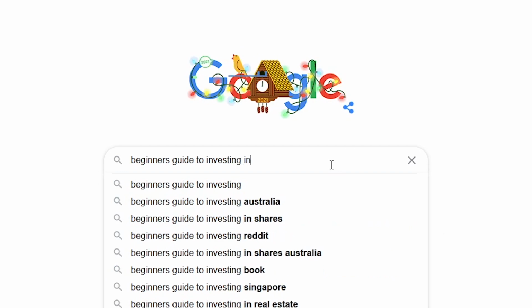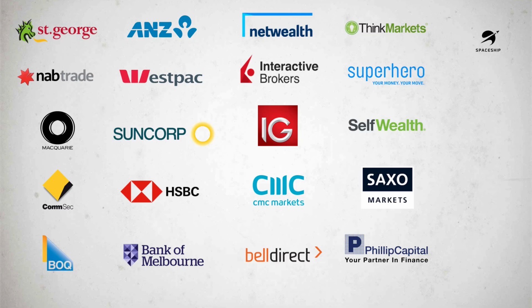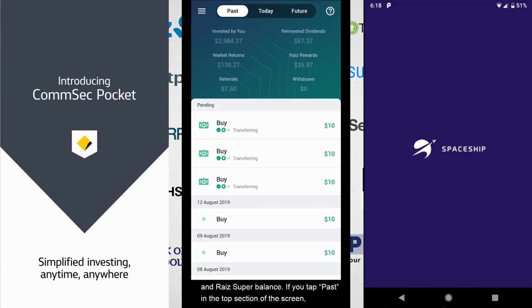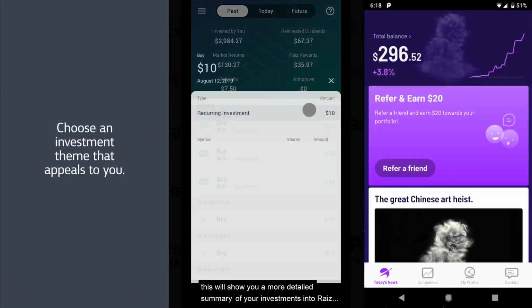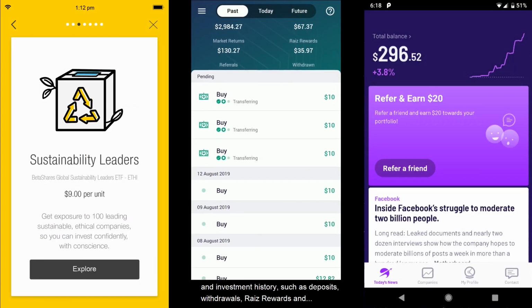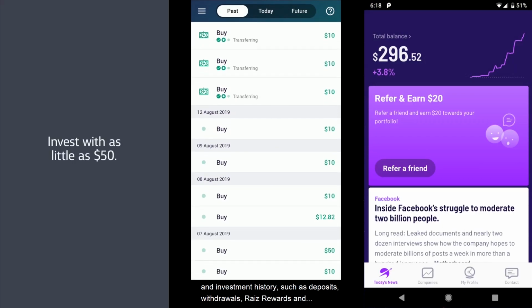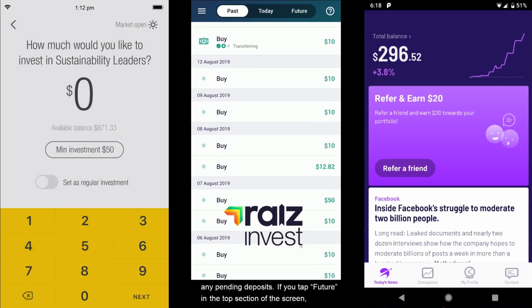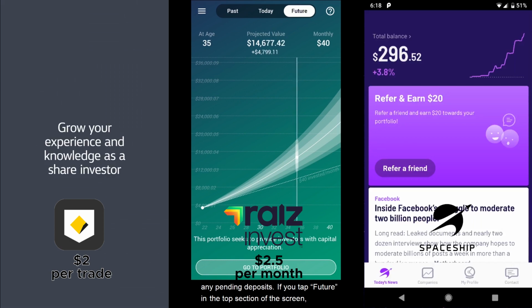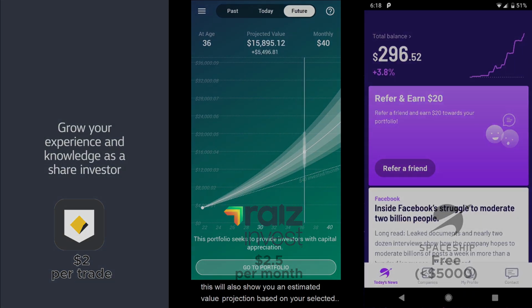But if all of this is too hard for you, or you're not ready to step into the world of ASX investing yet, then there are also micro investing options such as Commsec Pocket, Raiz Invest, and Spaceship Voyager, which helps to get you a taste of investing small amounts and watching your money grow at a much lower risk by investing in ETFs and carefully selected portfolios. Raiz Invest charges $2.50 per month, Commsec Pocket charges $2 per trade, and Spaceship is free for balances under $5,000.